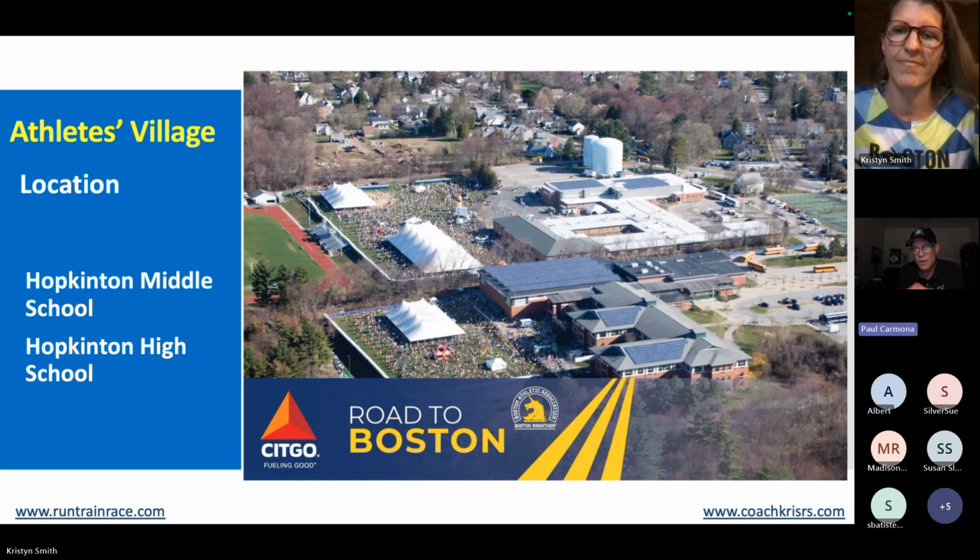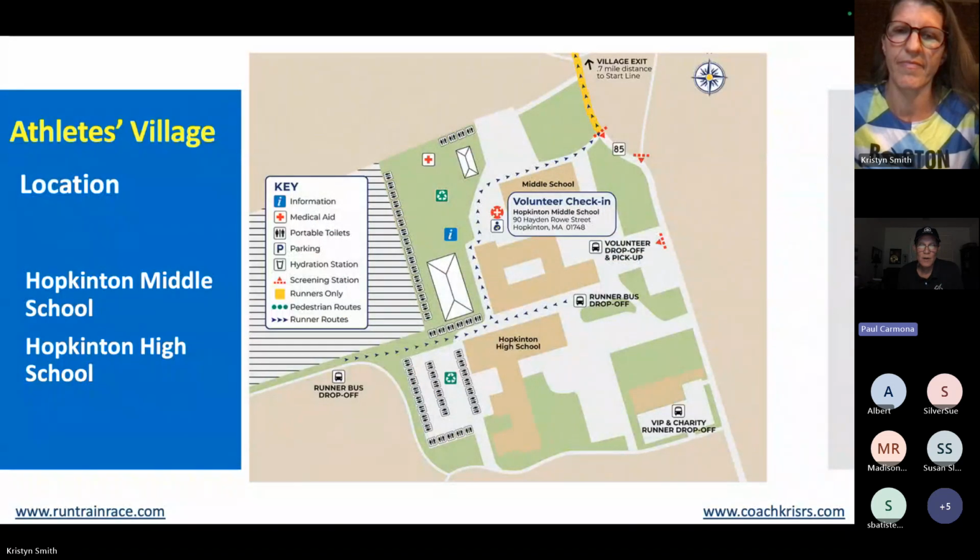Now, in that photo, you see the tent in the lower parking lot. That's no longer grass. That used to be a grass field. Now it's a parking lot. And so there is no tent there. Now it's nothing but porta potties. It's just a giant parking lot full of porta potties.